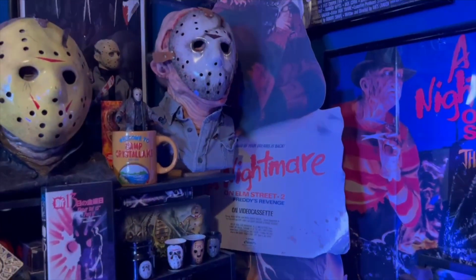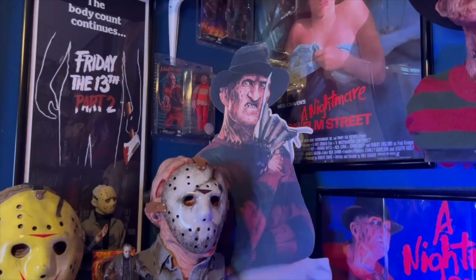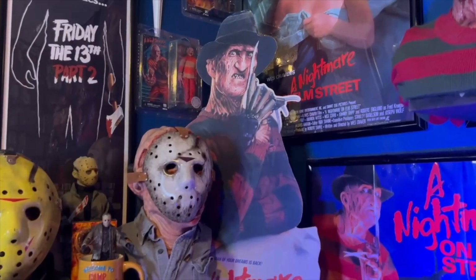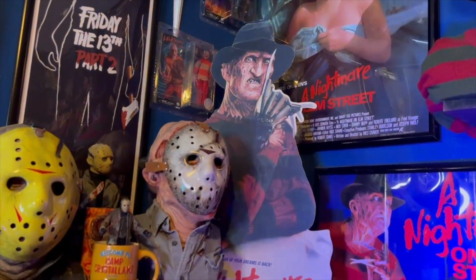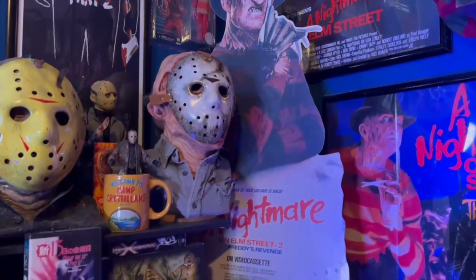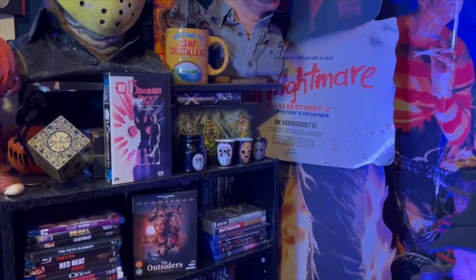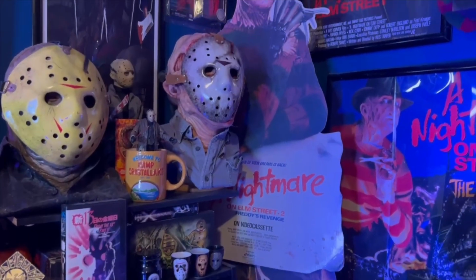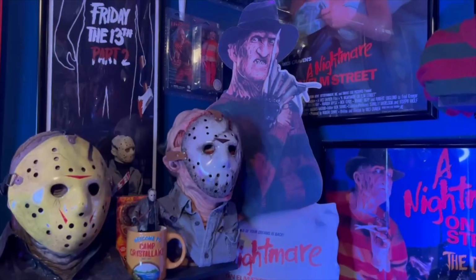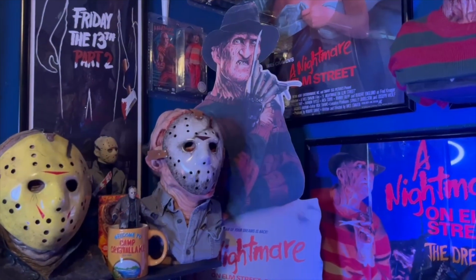This thing is jaw-droppingly awesome. This video store standee is absolutely everything to me that I love about the Elm Street franchise. Evil Freddy, Media Home Entertainment, a beautiful, tall, creepy cutout of the greatest villain in horror movie history as far as I'm concerned. The Nightmare on Elm Street Part 2 video display. When I got this, it was a dream come true. It's one of those holy grail items that I've always wanted, and boy oh boy do I just love this thing with all of my heart. The video store display piece is among my favorite things in my collection.